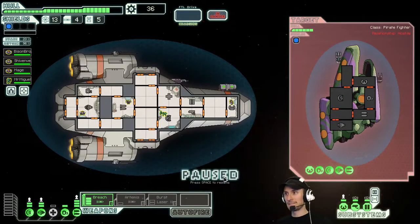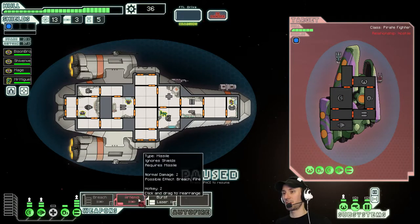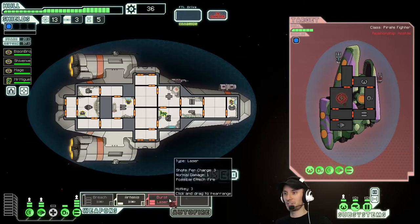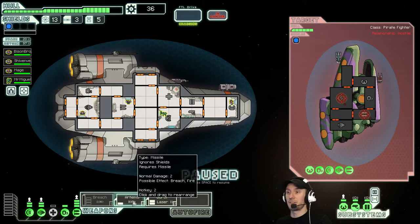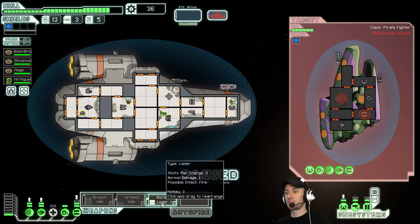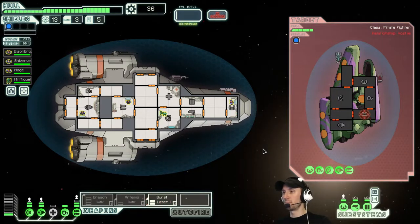All right. Pause it. Breach missile over there. Fire. Reroute power to the Artemis and the burst laser. Artemis, continue targeting their shields. Burst laser, take down their weapons. I probably shouldn't actually use the Artemis. I'm just going to go with the burst laser. I need to conserve those three missiles I've got. There we go. Oh, we whiffed with the breach missile.